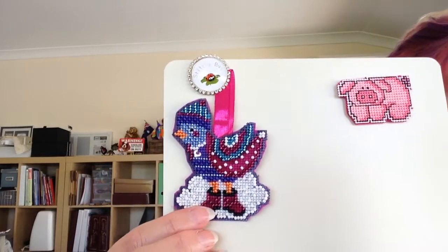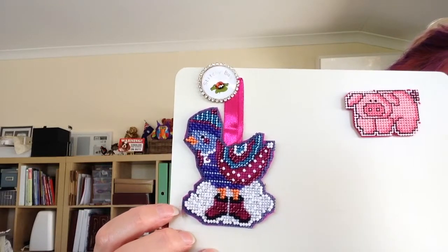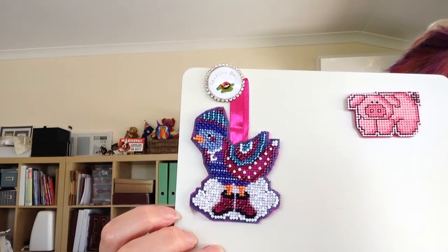And eagle-eyed people may notice I have another FFO. So also in the last 2 weeks, I've finished my winter bird and I've FFO'd him. Just put some felt on the back, gave him a ribbon, and he's all done. So he's all blinged up with his pretty little bling. I don't know if you can see his beads. I had so many little beads. He's so cute. So he's all done. So very pleased with that one.